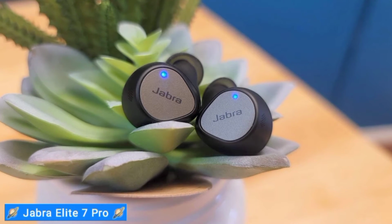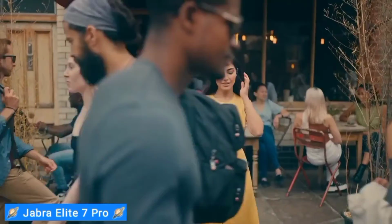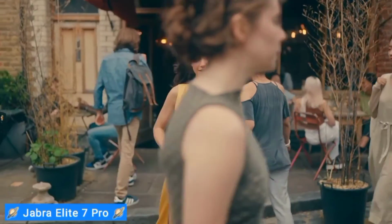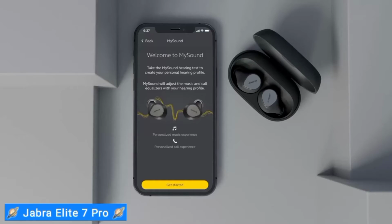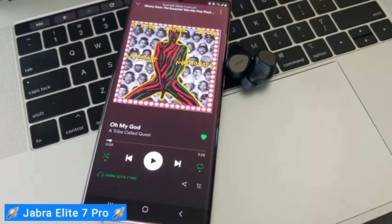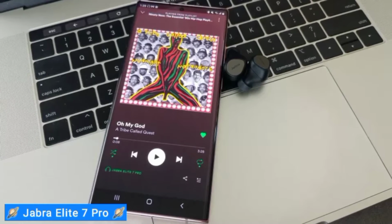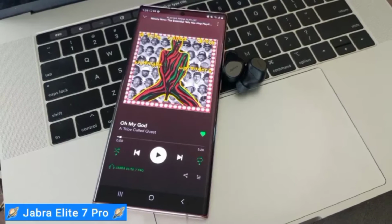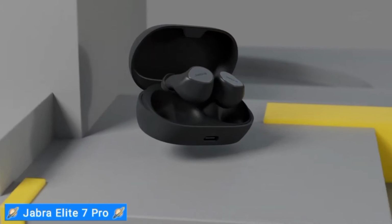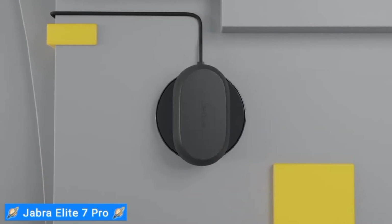The Elite 7 Pro's transparency mode, called hear-through, is also pretty great, and switching between it and ANC is as easy as a tap on the left earbud. Add to that the fantastic Jabra Sound Plus app that makes the Elite 7 Pros the most customizable earbuds we've ever tested. The Elite 7 Pros have managed to combine rich and powerful bass that make everything from guitars and synths to vocals sit where they're supposed to in the soundstage for accurate reproduction of your favorite tunes.